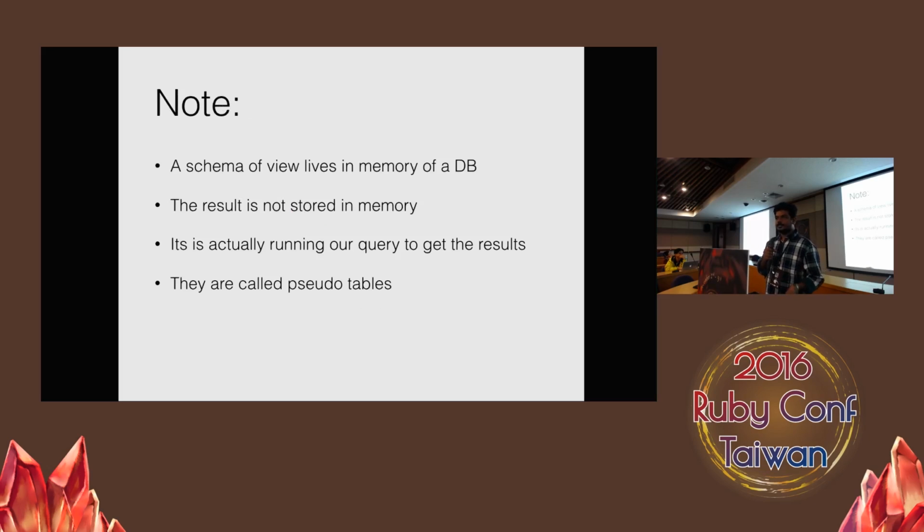The thing about this, the schema lives in the RAM. Okay, it's not written everywhere. It's a pseudo table. It doesn't exist. So every time what you're seeing is select star from company managers, but what actually happens is select ID, name, and email from company where role equals managers. So it's actually using the existing tables itself.